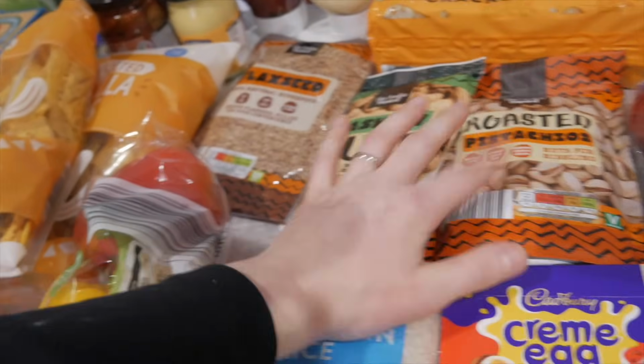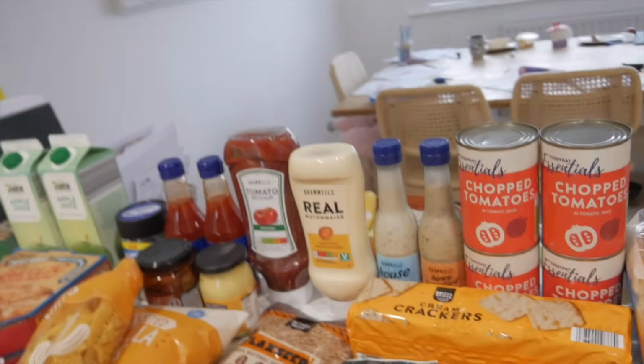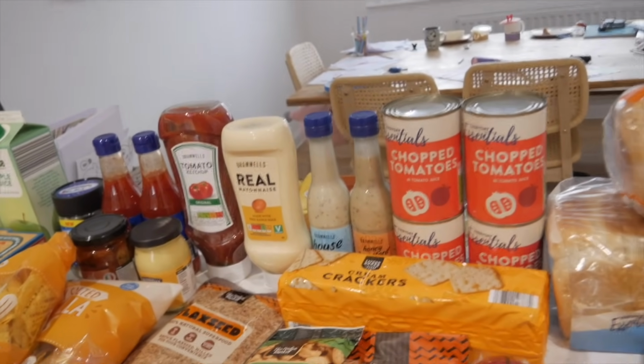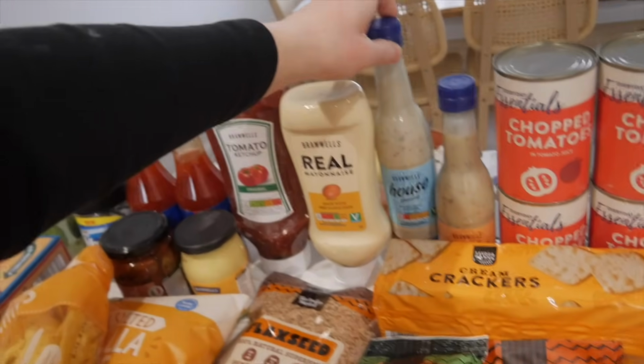And we've got pistachios, cashews and flax seeds, more crackers, a few more chopped tomatoes. Now that I've stocked up on chopped tomatoes, it's just a case of continuously buying what I need for the week so that we don't eat all the stock. Some honey and mustard dressing, some house dressing.